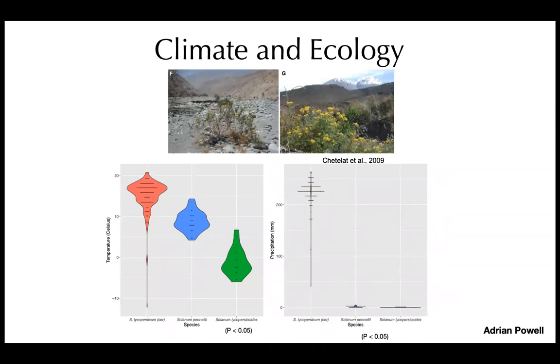Adrian Powell did some work to look at the basis of stress tolerance, so abiotic stress tolerance, in lycopersicoides. He coupled bioclimatic data with collection locality data from TGRC. And he looked at cold and at precipitation, cold on the left and precipitation on the right.